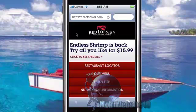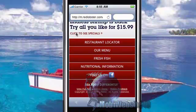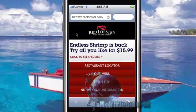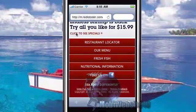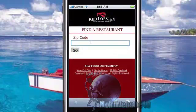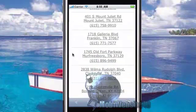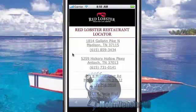Now here we are at redlobster.com, and I'm just using this as an example because it is one that is mobile optimized and it's in the restaurant field, so it's similar to the other example. But as you can see, it's so much easier to actually navigate because right here are 5 options, and it's super simple, doesn't have a lot of information on it, and the whole screen shows up on my phone. So if I was looking for the restaurant locator, I could just click on that, type in a zip code and click enter, and it returned all kinds of results here that I could use to easily find one close to me. So as you can see, it just makes it super easy to navigate their site.